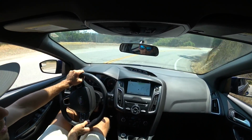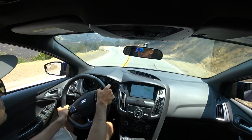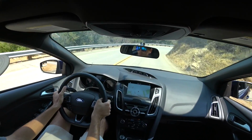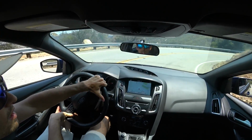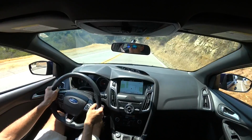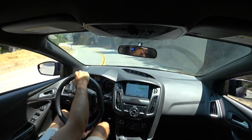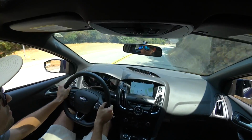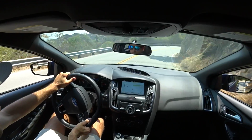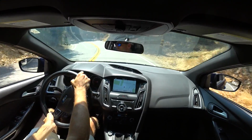Saw a guy sitting here earlier, so I don't want to. See how tight it is with bikers. It's just not worth it a lot of times to go all out, but oh my god, is this fun. Hear the back gargles of the exhaust. Beautiful little area right here.